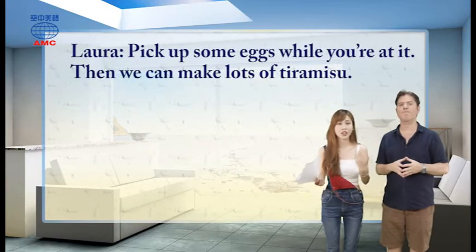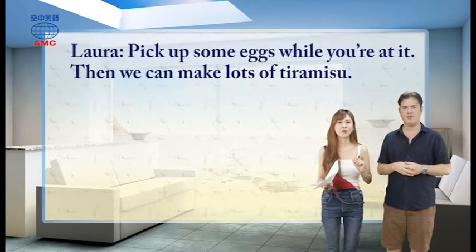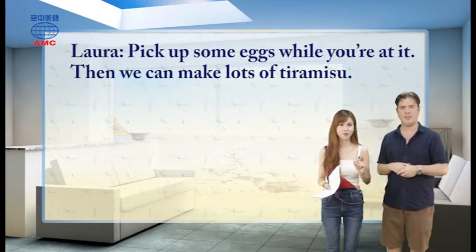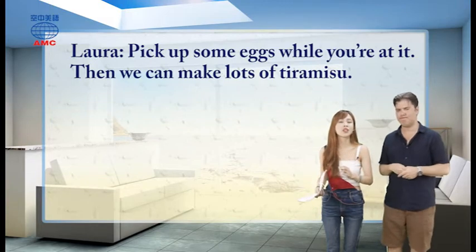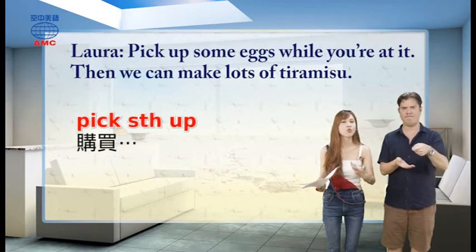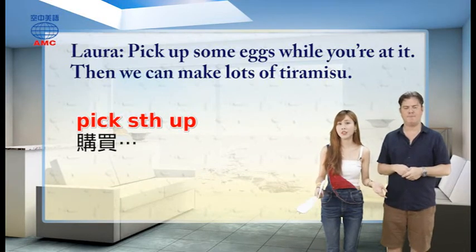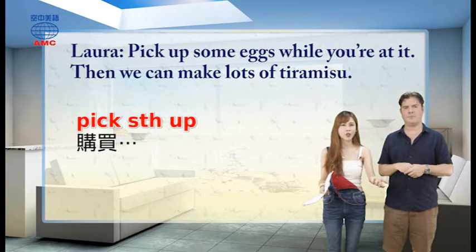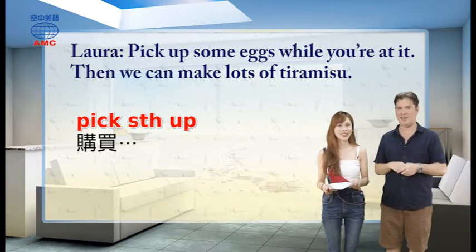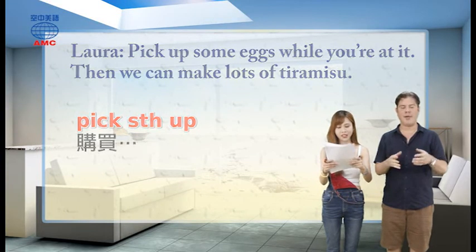Okay, so then I said to Pat, pick up some eggs while you're at it. Good thinking. Then we can make lots of tiramisu. There you go. So the grocery store will definitely have eggs as well as cream cheese. OK，这里我用 pick something up，不是把东西拿起来，它其实是讲 quickly buy something，就是有购买这样子的意思。For example, I could probably say something like, Have you picked up a copy of her new CD yet? Ariana Grande? Yeah. Pink?